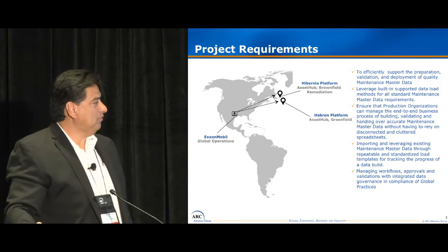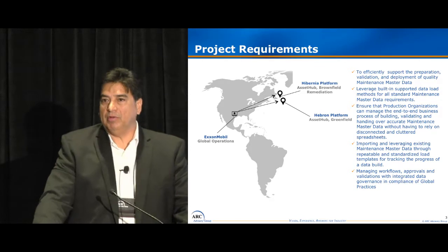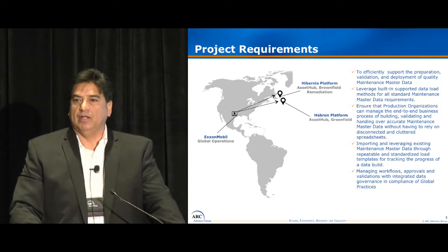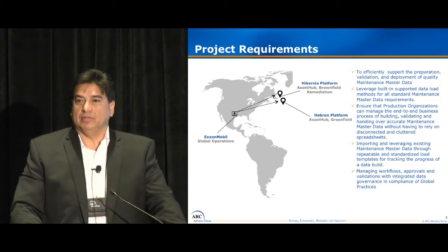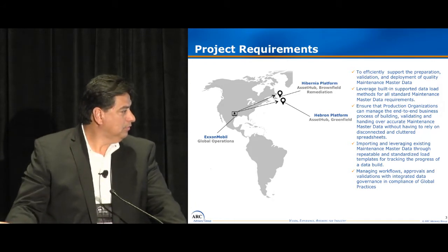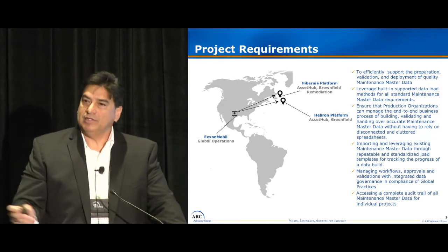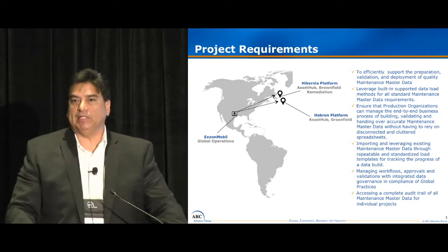Managing workflows, approvals, and validations. Bottom line is we've got to do away with all this Excel spreadsheet and Access database. We need a very structured way to say, when Bob finished all the PMs and the strategies and the asset registers, this was the end result. There's a workflow. There's an auditable process to be able to go back and reflect where those changes are. Why is this important? It's really not an FYI. I know some of you are nodding your head going, I get it now.